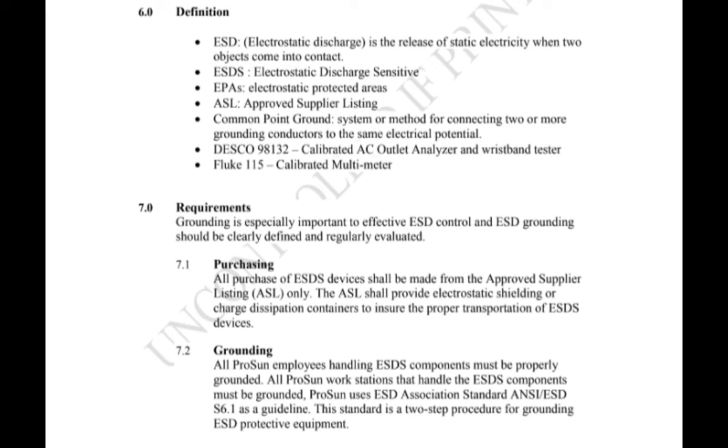Grounding is especially important to effective ESD control. ESD grounding should be clearly defined and regularly evaluated. All purchases of ESDS devices shall be made from the approved supplier listing only. The ASL shall provide electrostatic shielding or charge dissipation containers to ensure the proper transportation of ESDS devices. All ProSun employees handling ESDS components must be properly grounded. All ProSun workstations that handle the ESDS components must be grounded.